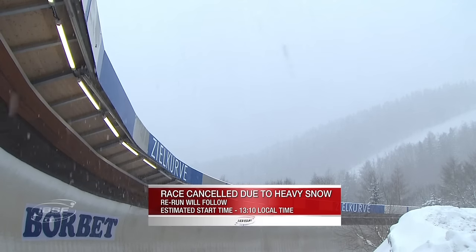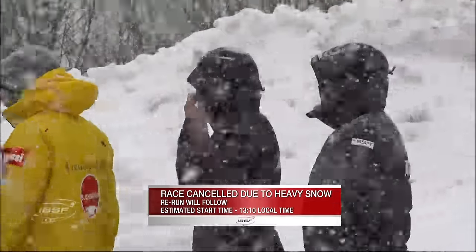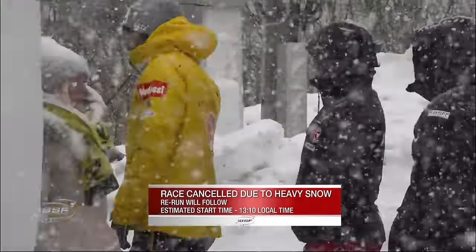Well, right now, it is still snowing hard. And yesterday, it was the light, icy, gritty stuff that you get at night here. Today, as you can see, it's settling on the fans even as they walk around.